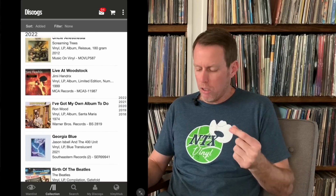I'm on Jason Isbell's latest release, which is Georgia Blue. And the first tip is to check the notes. Here's what I mean by that. If you scroll down, now I'm on a release page for the album itself, or for a particular version of this album, right? So let's say I'm interested in this one. If you scroll down to this section right here, you'll see tracks, credits, and most importantly, you will see notes. Check out the notes section.